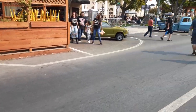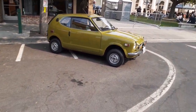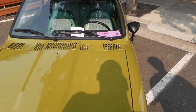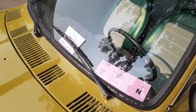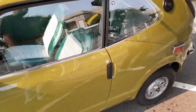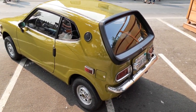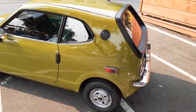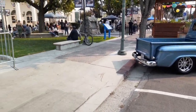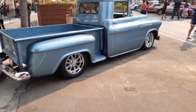Check out that little car over there. Mira, pa' Sabri. Sabri wanted a little car, right? It was for sale, but they sold it. 72. Yeah, it was for sale, but it sold already. Look at the rack of the rear windshield. Nice. This is the first time I've seen this kind of car. Never seen any car like that. This truck. They're dancing over there. I like this truck. It's a nice truck.